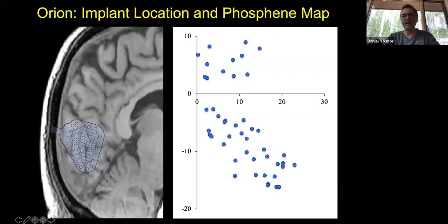The image on the left shows where the Orion implant is positioned on the medial wall of the left occipital cortex in one of our subjects, and the image on the right shows the distribution of the phosphene locations obtained in the subject. You see a bit of an hourglass here, as one would expect due to the calcarine sulcus, and you can see that these electrodes span an area ranging from about 5 degrees eccentricity near central vision out to about 30 degrees.